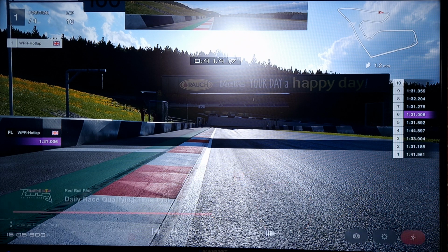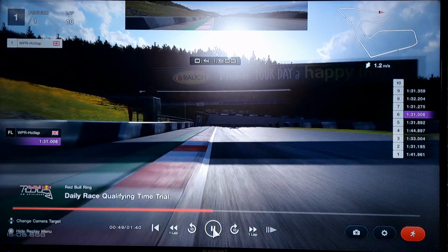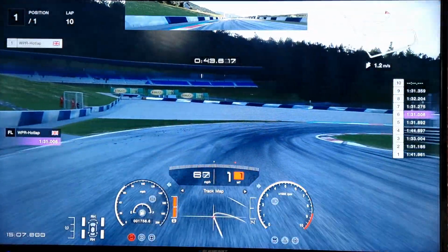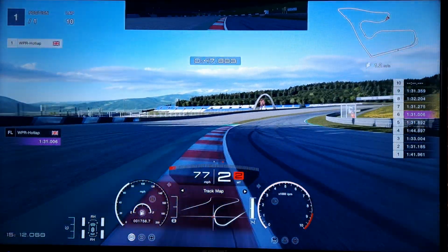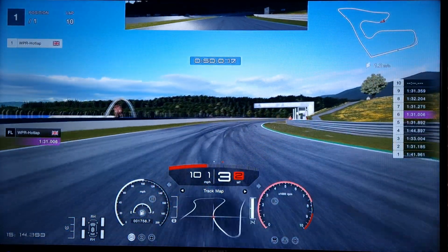I know I can do this one better as well. It wasn't a bad lap, but very wide there. Could have been a lot closer there. Use all the curb on exit if you're that wide.